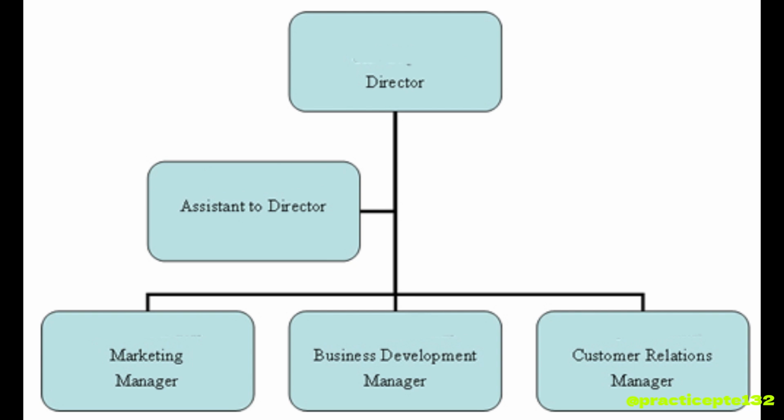You can see from this organizational chart that the marketing manager is on the third level. Also, business development manager is parallel to the marketing manager. What's more, customer relations manager is also together with the former two positions on the same level. To sum up, this organizational chart tells about ranks in the workplace.